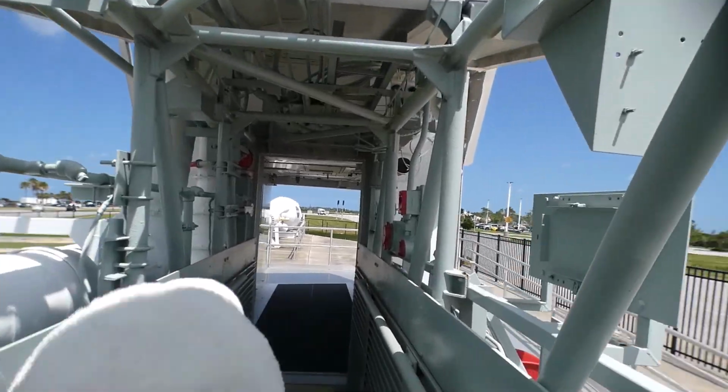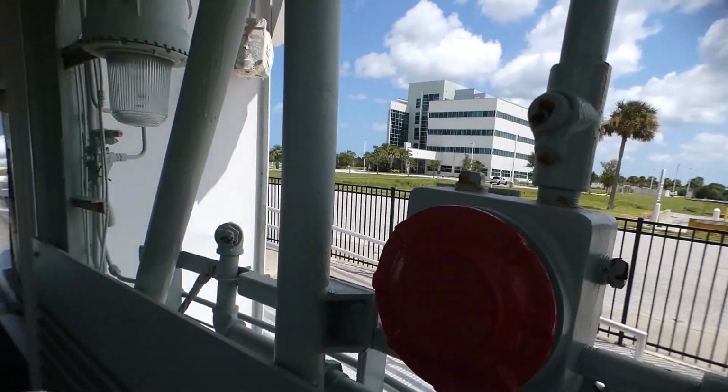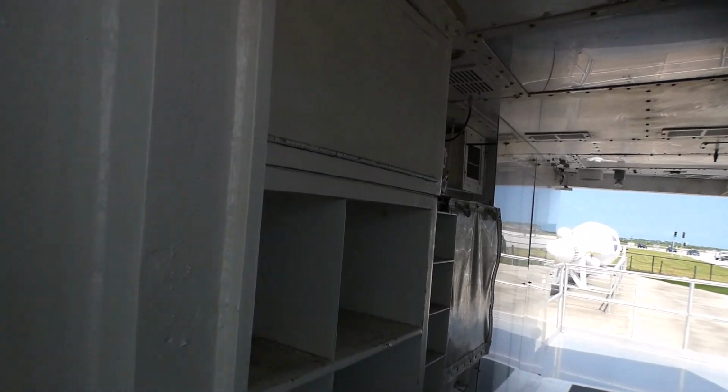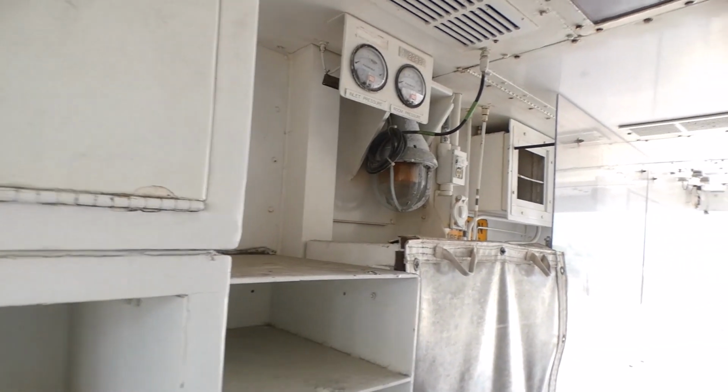And there's a fire alarm that never had to be used. Right before you get aboard is the white room where the last adjustments are made. You can still see the cubbyhole names of the last shuttle crew of STS-135 here: Hurley, Ferguson, Magnus, and Walheim.